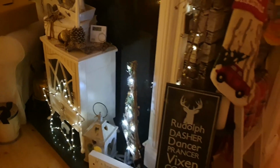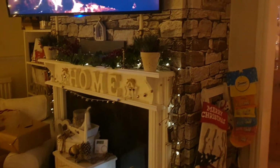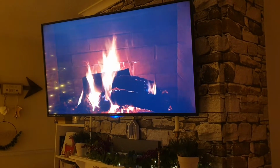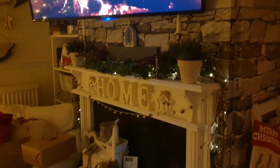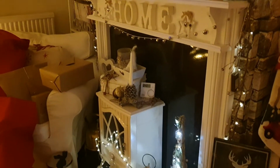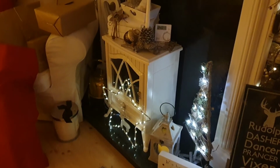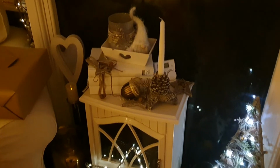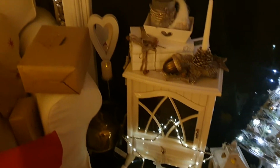So here's our fireplace wall. It is just wallpaper guys that you can see there. Just got one of the YouTube backgrounds on. There's our fireplace. It's actually quite full this year. I just seemed to throw everything on it that I had, no room to put anything, so everything just ended up on the fireplace this year. But I don't mind. I like it.